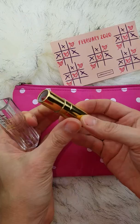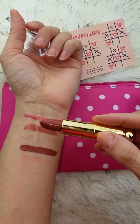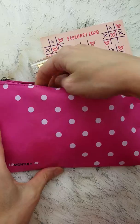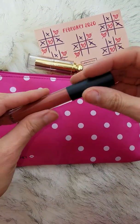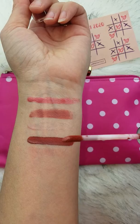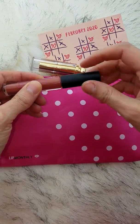So let me show you what that looks like. It looks fabulous. So that is right here. Look at that. Beautiful. I like that design. Next is the Lip Monthly Liquid Lipstick. Let's see how that looks. Amazing. There it is. Look at that. Nice and rich. It's a nice matte color that is long lasting.